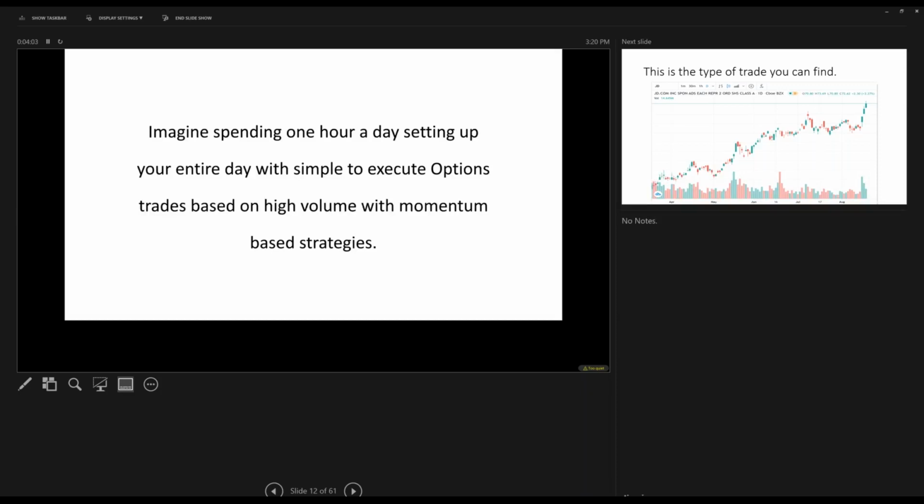But what if you could spend an hour a day setting up your entire trading day, and you knew where you were going to get in and where you were going to get out, and you could find those trades that have volume spikes using momentum-based strategies? This is what it's all about. And this is a trade I took this week.